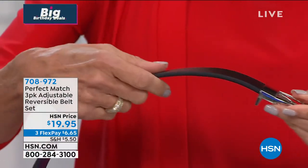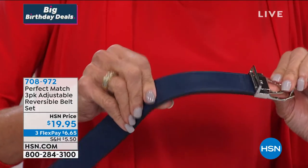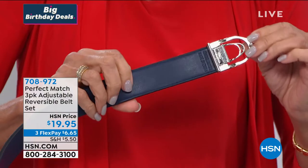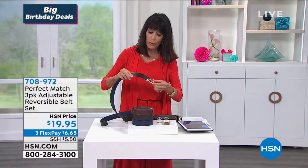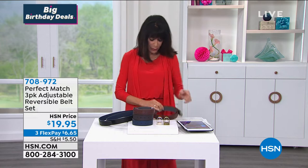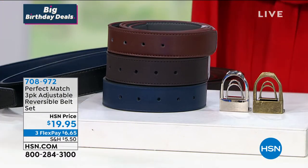It's held in place, and you want to flip it over, you just flip it over, and look, there's that smart navy side, so that you can use it on any side at all. So the black reversing to that navy, I love it also with the gray. Where's the gray? Oh, the gray is so beautiful. That's nice.